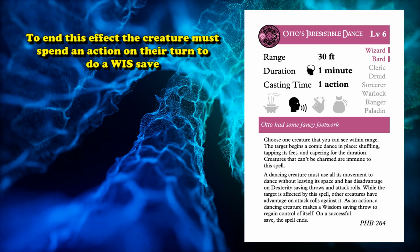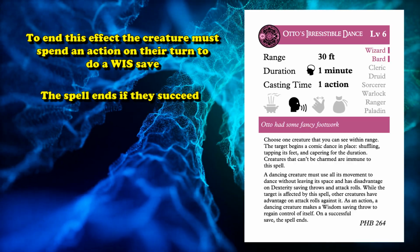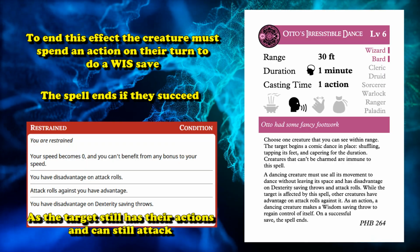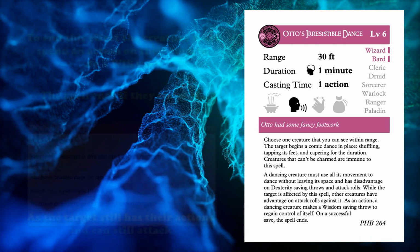And if the creature wants to end the effect on themselves, they have to wait until their turn, where they have to use an action in order to perform a wisdom saving throw, ending the effect on a success. Now, you may be thinking that just basically applying the restrained condition to a target is not worth a 6th level spell slot, especially since the target still gains their actions and doesn't actually stop them from anything other than moving.